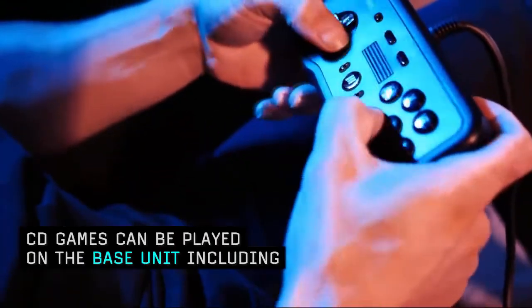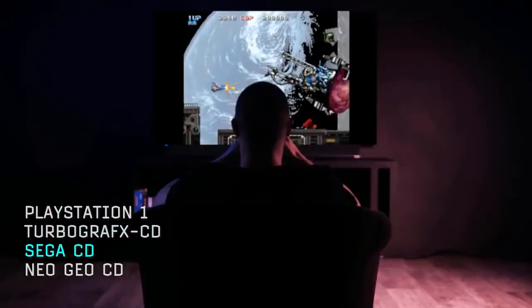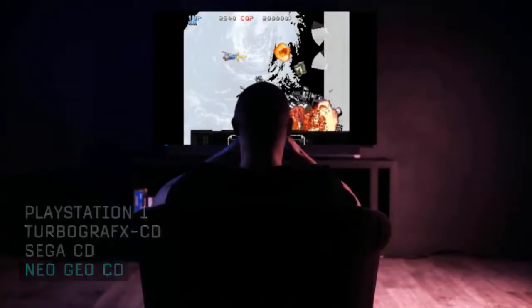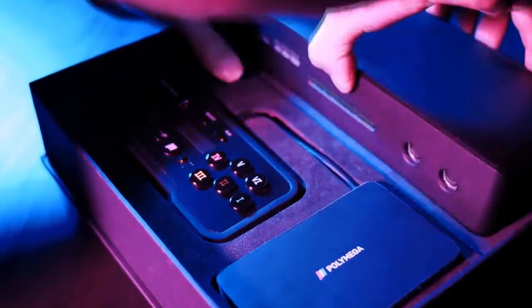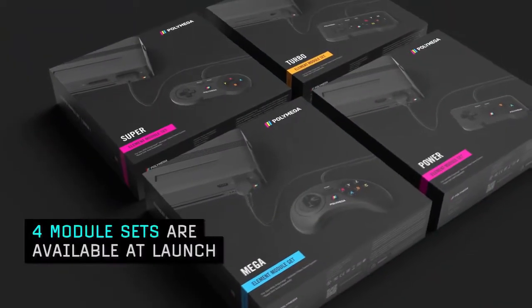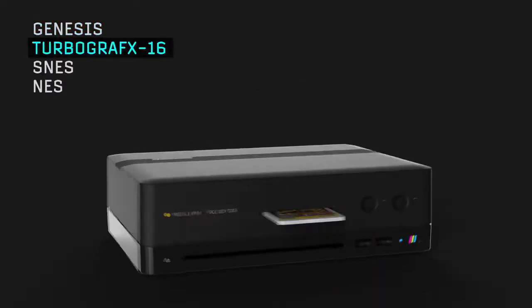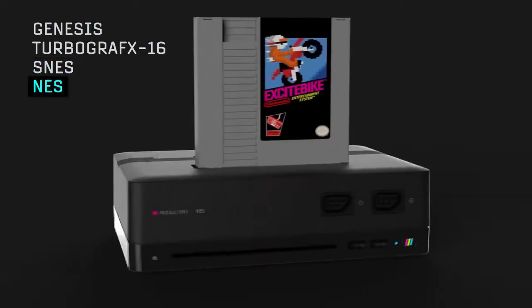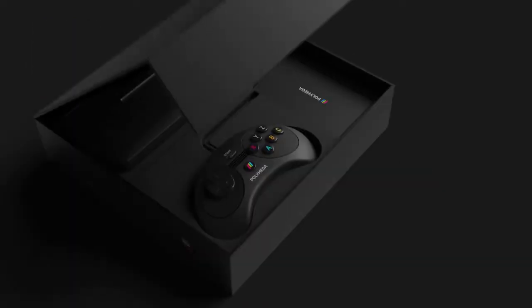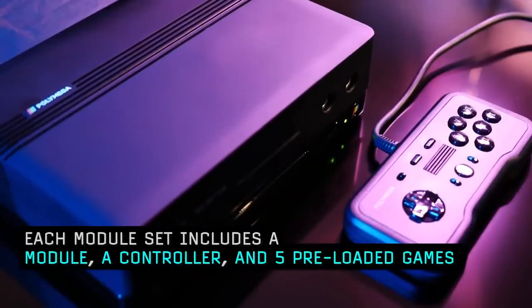For anyone not in the know, Polymega is a clone console like nothing we've seen before. The system is separated into two parts, the CD base unit and the console module. You are able to swap between several console modules, which allow you to play your library of NES, Genesis 32X, SNES, and even TurboGrafx titles. Each module comes with Polymega's own spin on the system's controller.